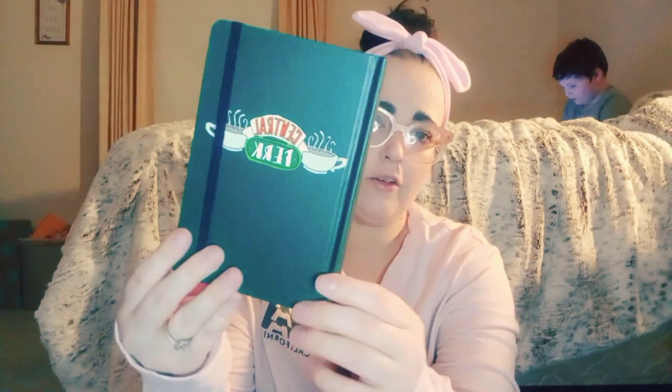I love this bag because it fits everything that I need it to, such as my Kindle. And then I have my little Friends planner. I'm not sure if Target still has those in the dollar section, but definitely check it out. They're only $3, and they had Friends, Golden Girls, The Office, and I think Schitt's Creek as well.